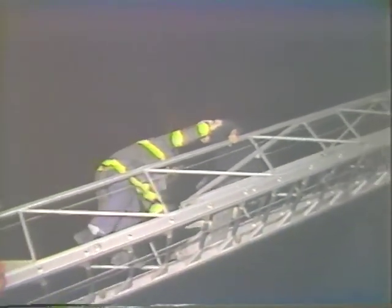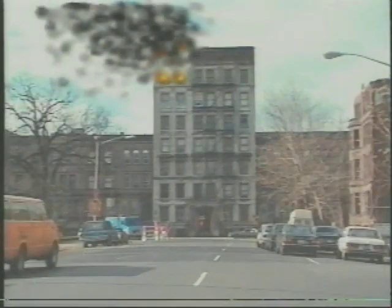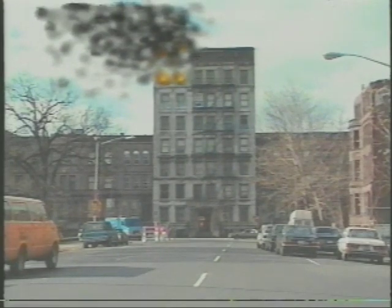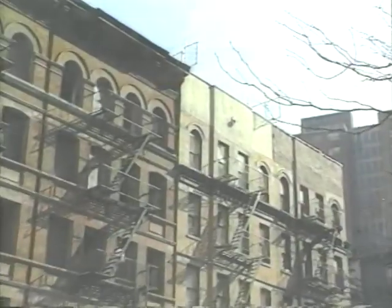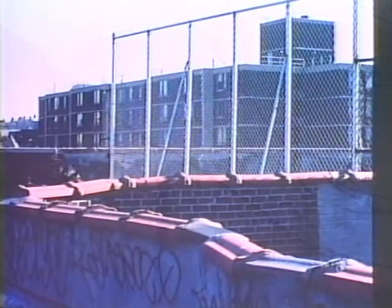Is there an adjacent building which can be used to get up there? This is the preferred way for tenements. So look to be sure that they're nearly the same height as the fire building. If it's much higher or lower, it will not be the way to go. Also, note any unusual features, such as fences or wire on the roof. This could block your movement onto the roof of the fire building.